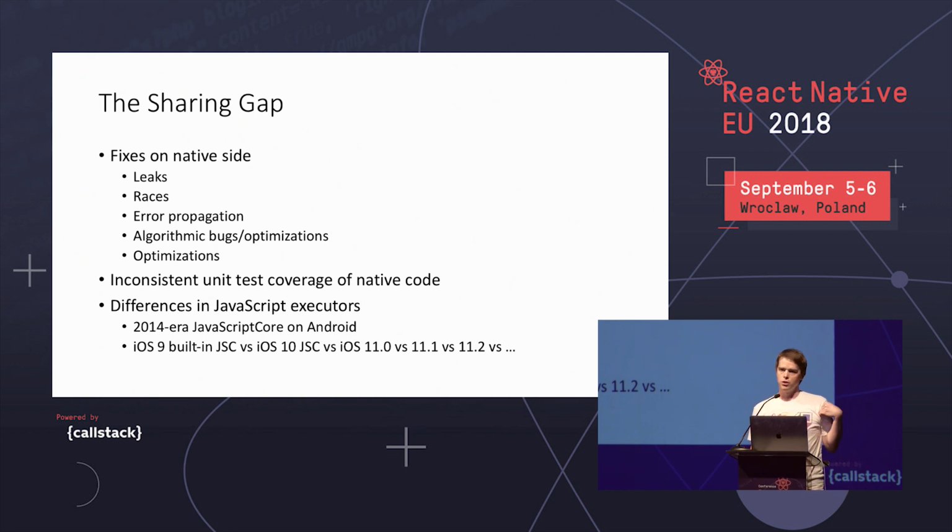I can use React Native Web so I don't have to run an expensive simulator to be able to get a reasonable integration test off device. That's awesome too. That's another way to not have to have a Mac to do your iOS development. You just use React Native Web to do your integration testing. So that's all cool, but there's stuff on the native side also. So there's fixes on the native side. There's leaks, there's races, there's error propagation problems, there's algorithmic bugs or optimizations, and then there's just plain old optimizations as well that aren't algorithmic in nature.